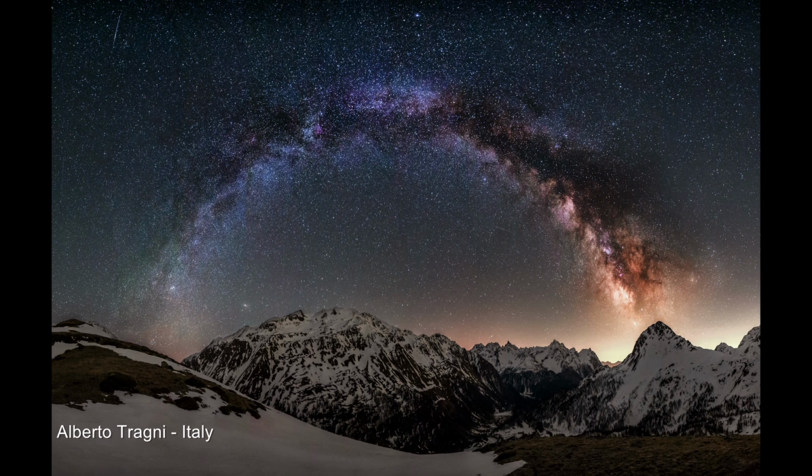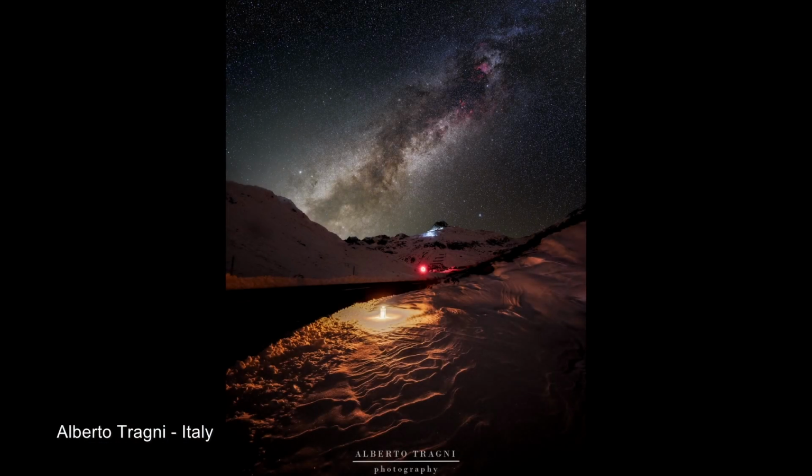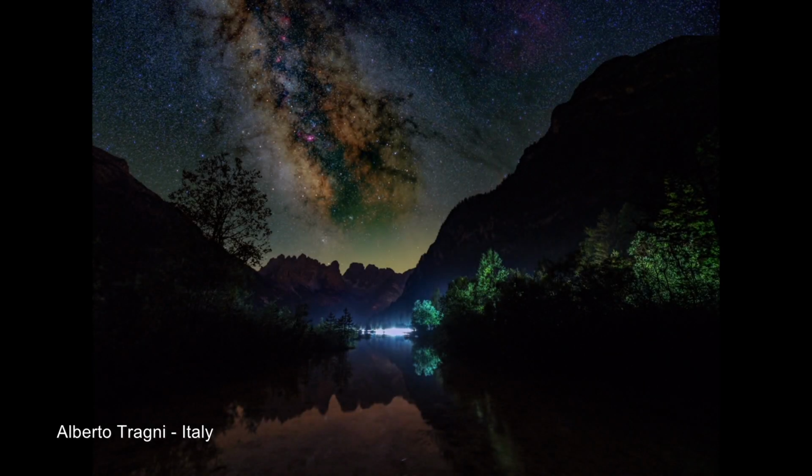I just love the way that mountain peak is silhouetted by the light pollution, and that is where the Milky Way galactic core starts that bend across the sky. Oh, look at this. I don't know what that is, but it's lit well, and I love the way that the sand in the foreground, or I don't know if it's snow, but gee, it looks good. And here we have a lake, Milky Way galactic core overhead.